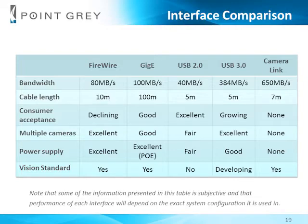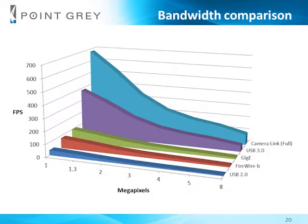This slide is intended to show you how the interfaces stack up in terms of the size of the pipe that you have. The X is the number of megapixels in a given sensor, and the Y is the frame rate. You can see where USB 3 fits. It's not all the way to what CameraLink can do, but it's certainly a lot more than what FireWire or Gigabit Ethernet or USB 2 can do.